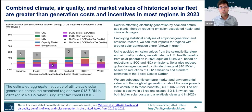Now, while many companies buy solar electricity for economic reasons because it makes sense, others also prioritize public health and climate benefits. And we've analyzed large-scale solar projects in regions where solar generation is above 4%, which enables us to do some statistical analyses to estimate avoided emissions from coal and natural gas generators in 2023. And these avoided emissions were then converted to dollar equivalents using values from the scientific literature and air quality models. And of course, the benefits vary by region, but on average equate to about $25 per megawatt hour for US public health benefits and $100 per megawatt hour in global climate benefits.